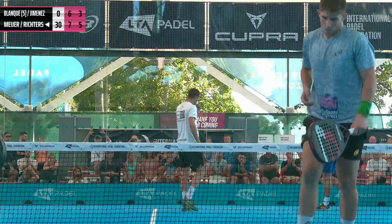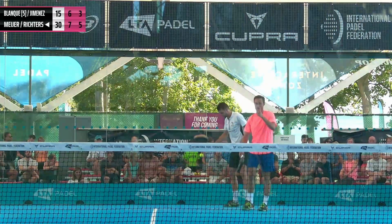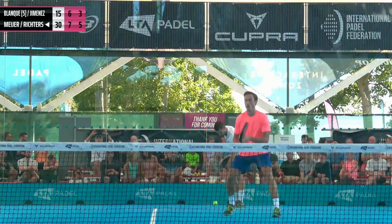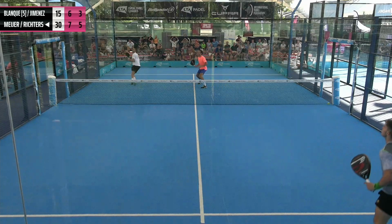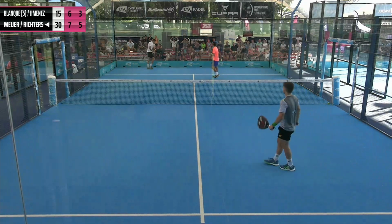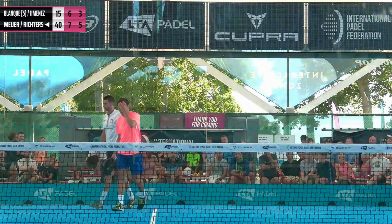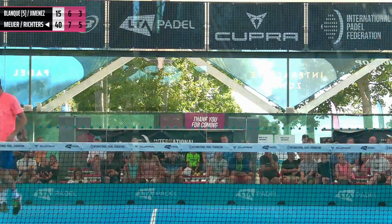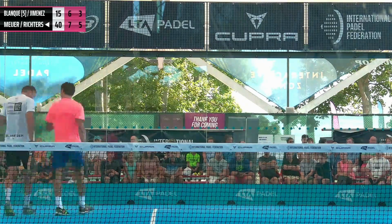Oh, superb return. I think Richter was expecting that to go in the net, but it just squeaked over. Oh. There's three errors from Blanquet in this game. One forced, but two unforced. We've got three match points on our hands now.